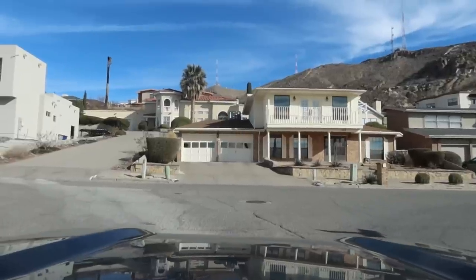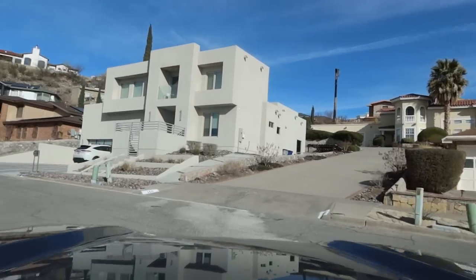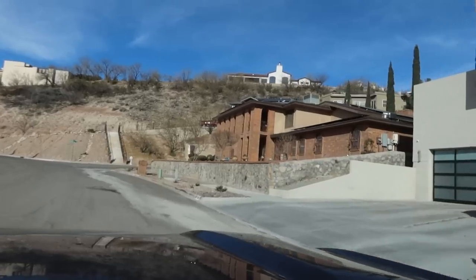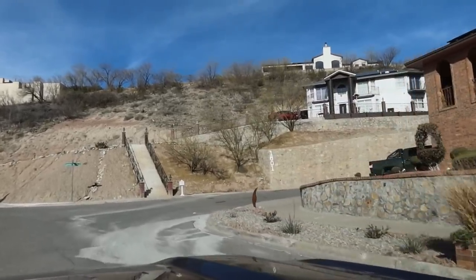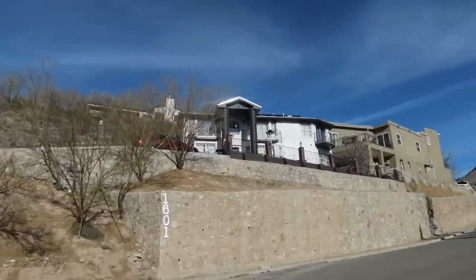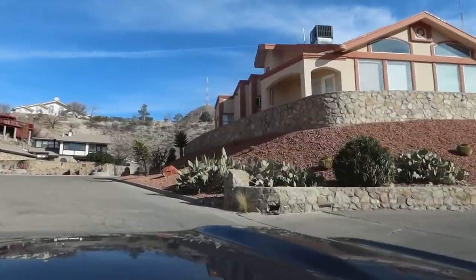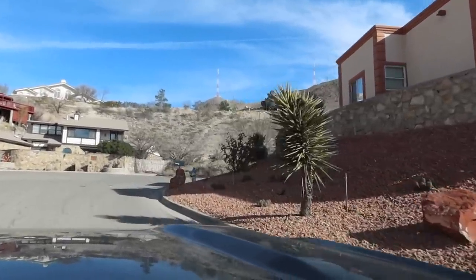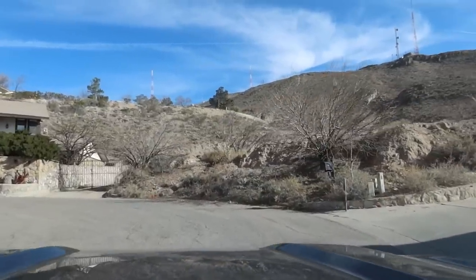But many of the homes here are really beautiful here in El Paso. I've been here many times. I've always loved the architecture, what you see here in some of the neighborhoods. Really fantastic. And you know, you're almost always climbing up the side of a mountain when you live here. But yeah, there you go, you'll see the cactus, various types of desert plants mixed in with the gravel. That's how they do the yards here. Yeah, it's really cool.